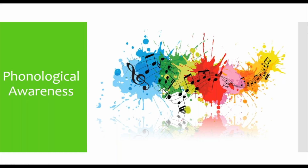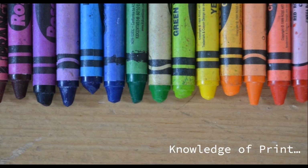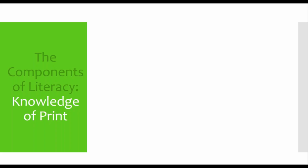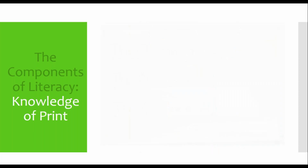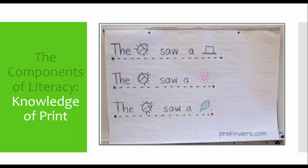So now we're going to move on to our next component. From phonological awareness, now we're going to be talking about knowledge of print. So knowledge of print, or print awareness, is teaching the children the understanding of how books work, how print is organized, and how it is used to convey meaning and carries a message. That print is organized in a specific way in English from left to right and top to bottom, and the words are separated by spaces.